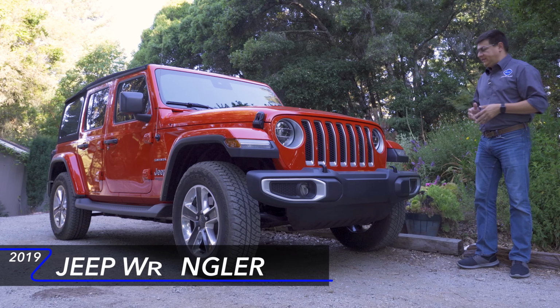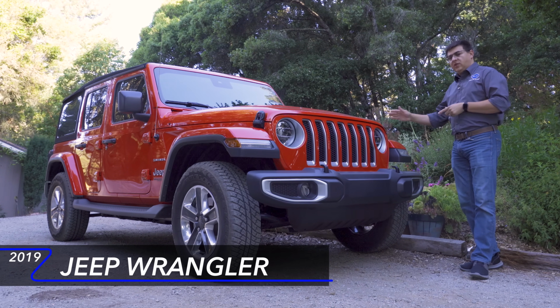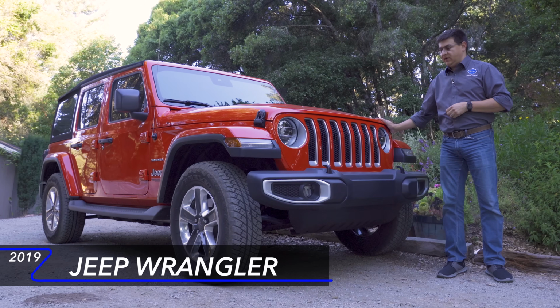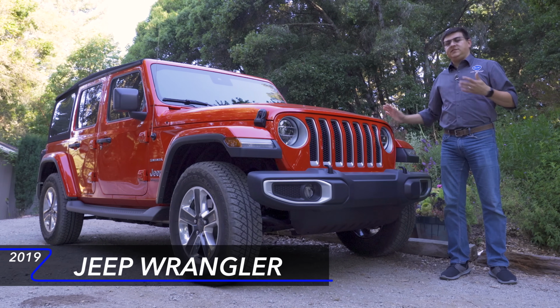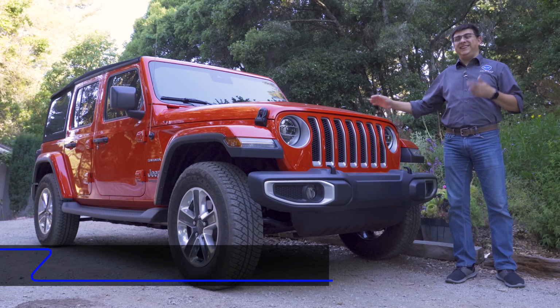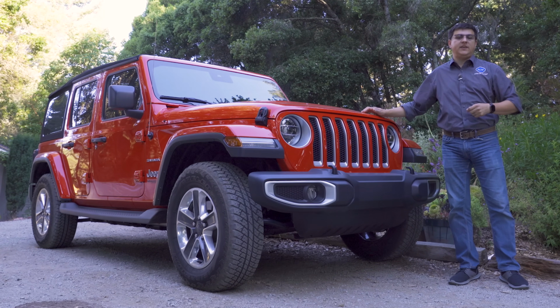Jeep's Wrangler has always intrigued me. The Wrangler is arguably the most capable off-road vehicle you can buy from the factory in America today. But the Wrangler doesn't just sell to people that like off-road vehicles. Otherwise, they wouldn't be selling nearly 250,000 Wranglers every year.